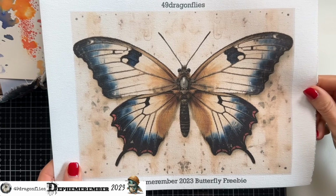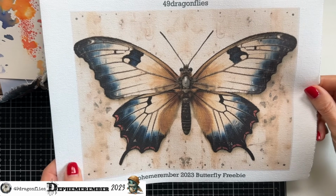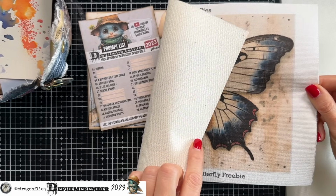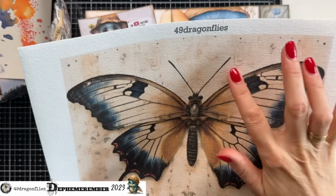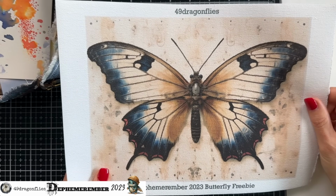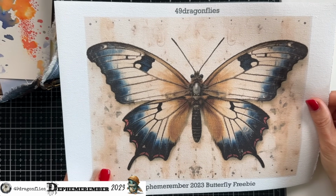So I have my canvas print here. I have printed on the primed surface, not the regular fabric surface. And because it has such a rough texture, it already looks a little more grungy than if I were to print this on regular smooth paper.